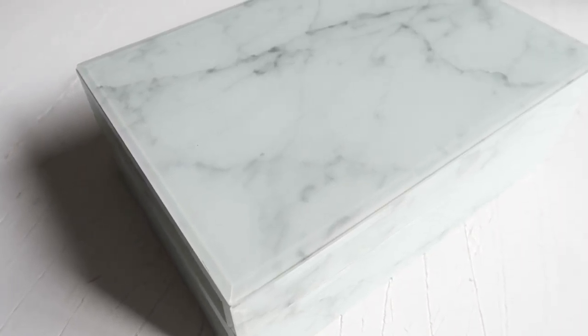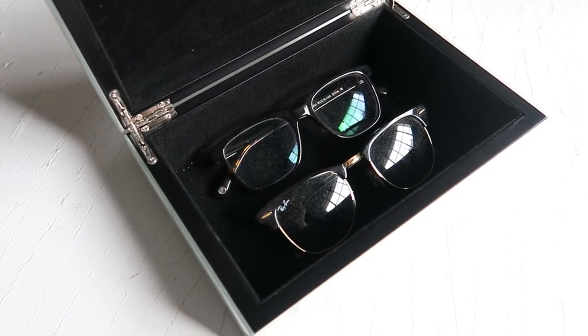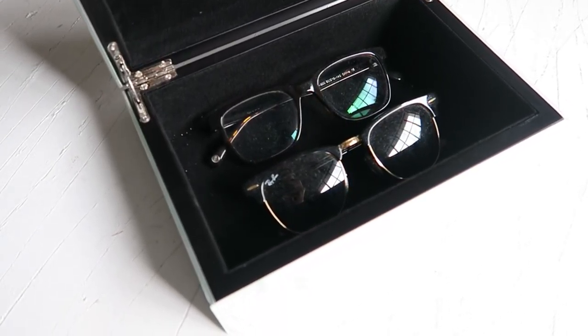This piece isn't super fall, but I just wanted to share it anyways because I got it at the same time as everything else. It is this marble jewelry box, and I'm pretty sure this is for like a girl or something, but I just love the way it looked. I thought I could put some sunglasses in here or just some keepsake memorabilia or something like that. I just love the marble pattern on it, and you guys all know my love for marble and minimal and white, so this just fit all those needs, and it's really nice and shiny.